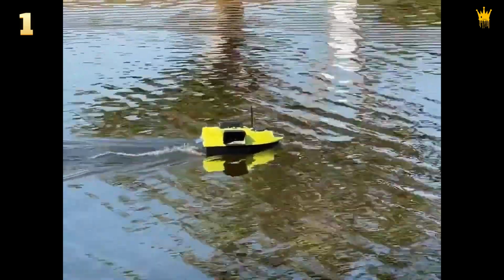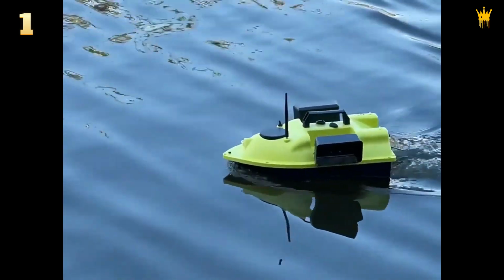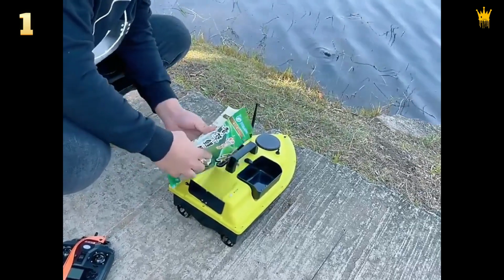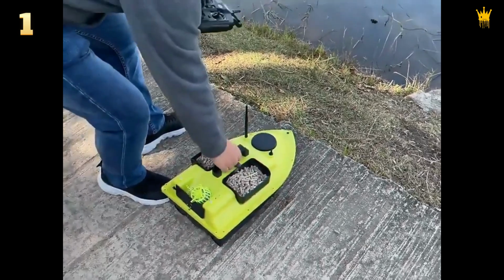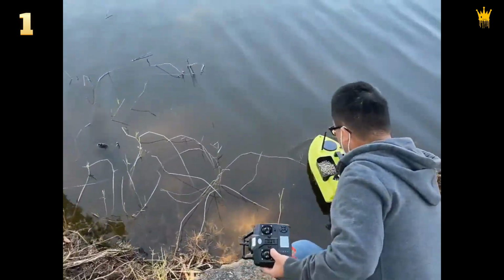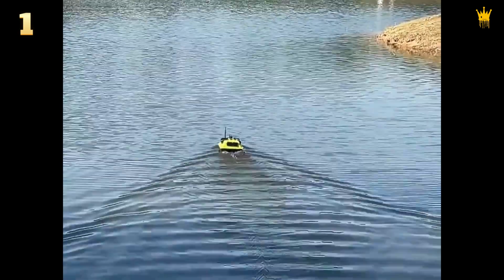With a 10,000 mAh battery, the boat has a long battery life of about 5 hours, allowing you to spend more time fishing and less time worrying about battery life. The boat also features 3 bait containers, so you can easily transport and distribute your bait wherever you need it. Made from high-quality ABS and stainless steel, this bait boat is built to last and can handle rough water conditions. With a streamlined hull for increased stability, it's perfect for both freshwater and saltwater fishing.